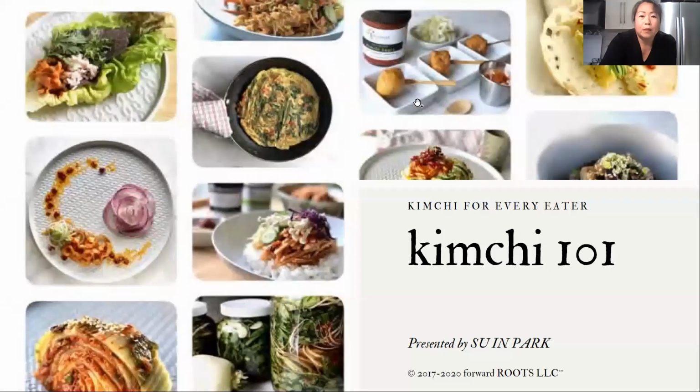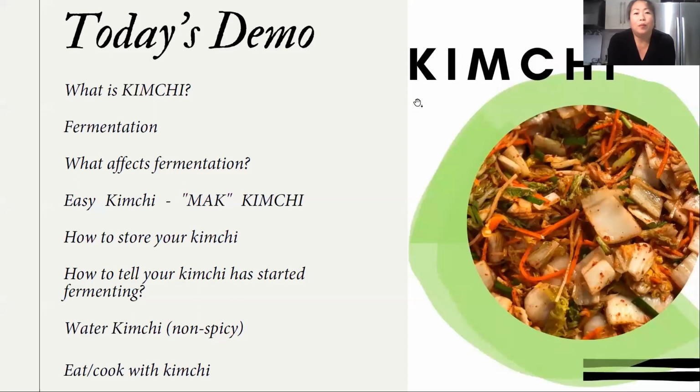Okay. So today's demo, we're going to discuss what is kimchi, and we'll discuss a little bit about fermentation, what affects the fermentation. One of the kimchis that I want to make tonight is the easy kimchi, and in Korean that's called kimchi. And it's a convenient kimchi because it's already pre-cut, and that makes it a lot easier to serve, and you can use that every day.